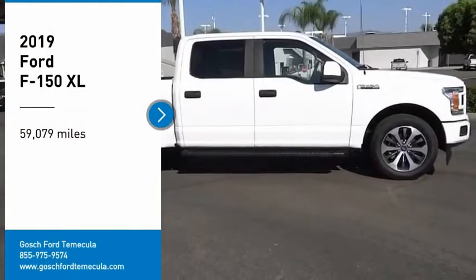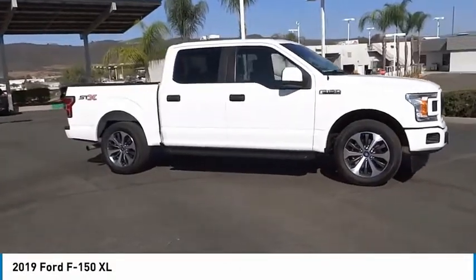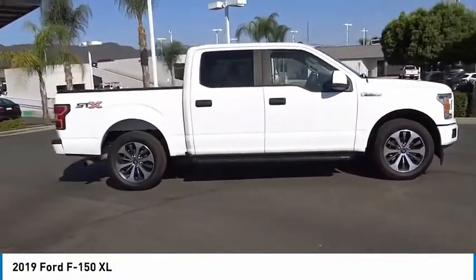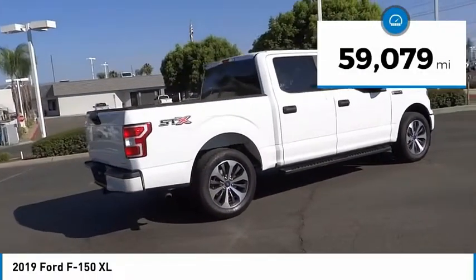You are going to love the 2019 F-150. A Ford F-150 knows how to handle any situation. It's built to follow orders, no whining. This vehicle has less than 60,000 miles.